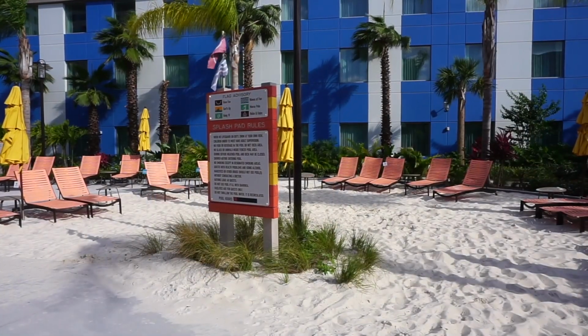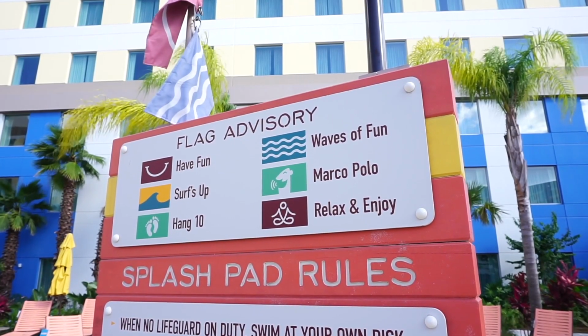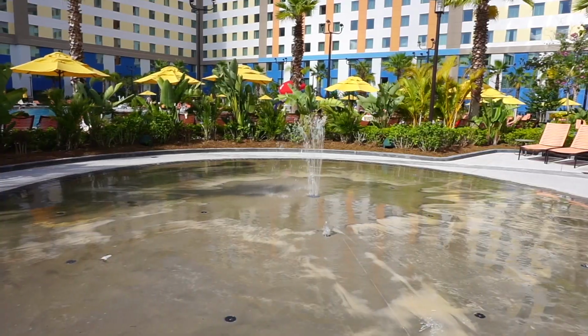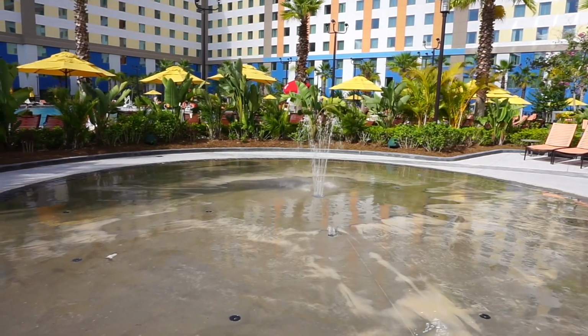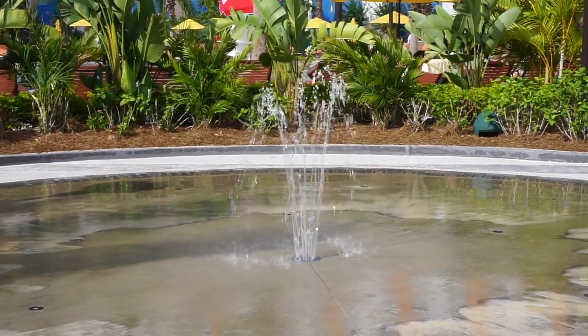Now the pool located over in Building 1 is where you'll find a small water play area for toddlers. Universal calls it a splash pad, but I think it's a little modest for that title. But still, a good place for the smaller kids.